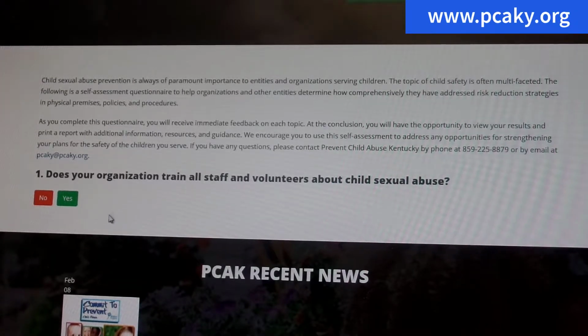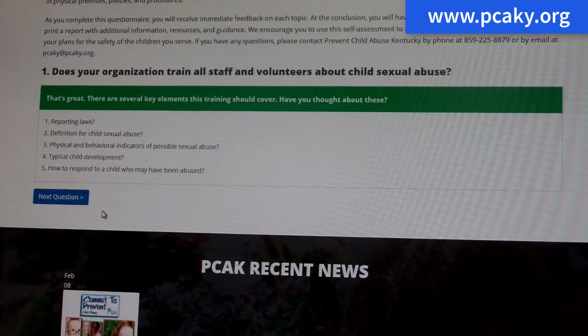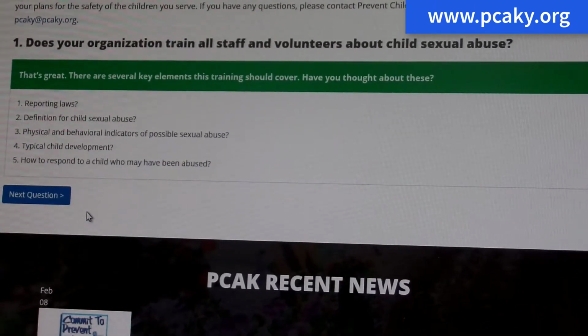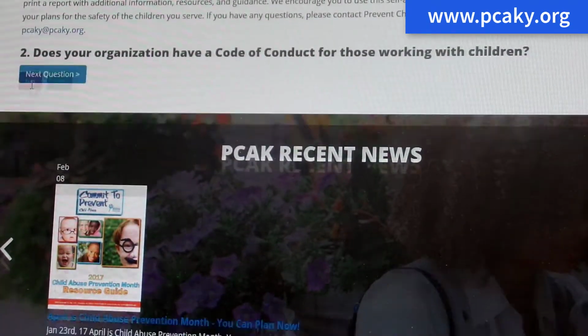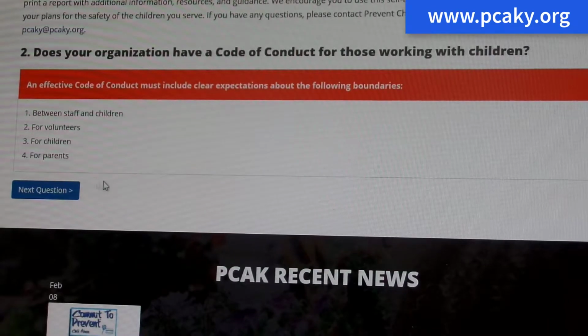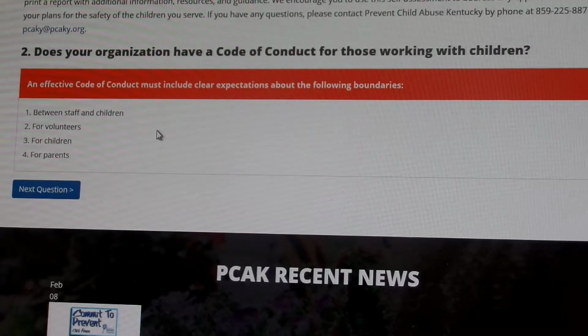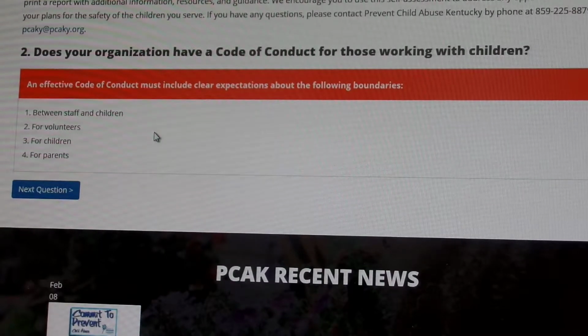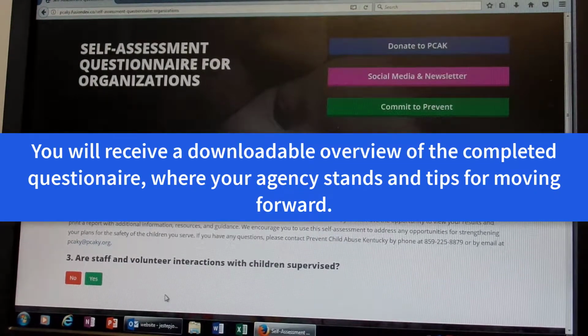You might think, yes, we indeed do that. When you click yes, this tool is going to give you information saying, that's wonderful, we're glad you do that, but here are some other things that you might want to think about. On various questions, if you answer no, it's going to give you best practices and tools for moving forward and implementing that into your practice. These questions also mirror our protocol manual, so they're used as 2 great tools simultaneously to help you in your work to keep kids safe. After you complete the self-assessment, you will get an overview of where your organization stands that you can utilize as a tool moving forward.